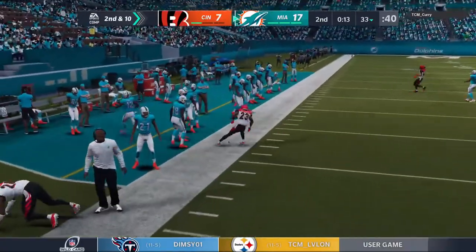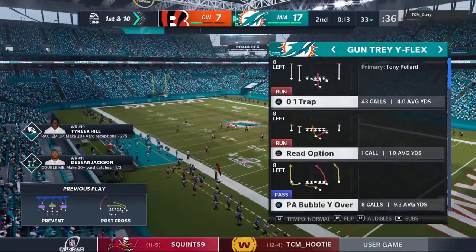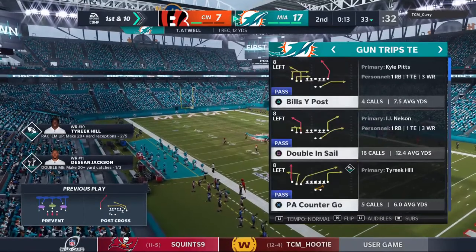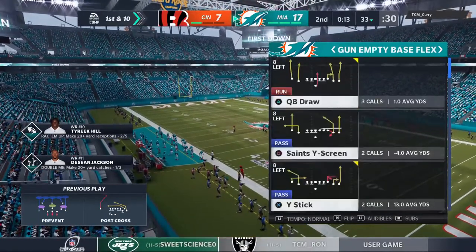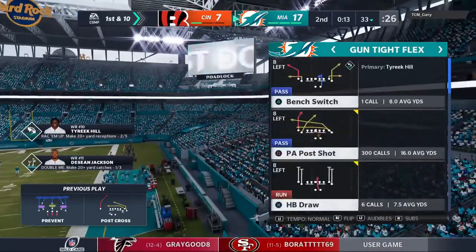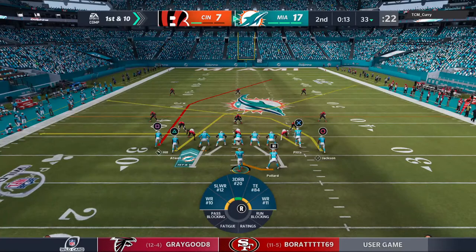And he's got his man in stride, complete. And he'll have this past the 30 prior to going out of bounds. 12 yards there and a first down. At the 33-yard line. So they'll come up first and 10 now from the 33.